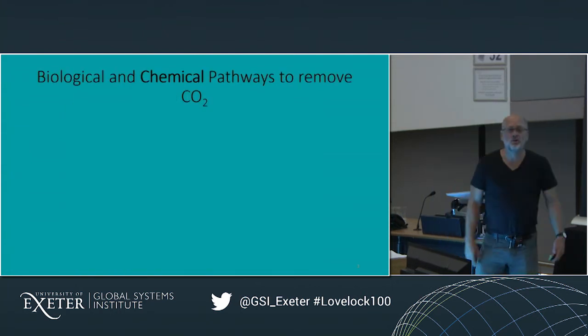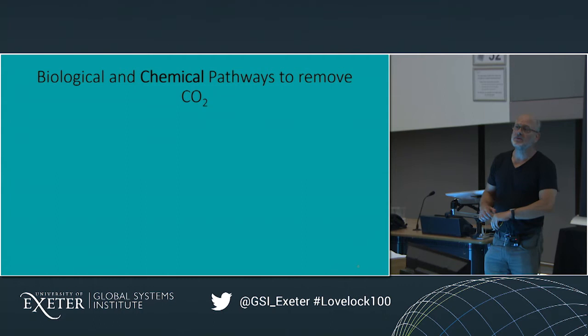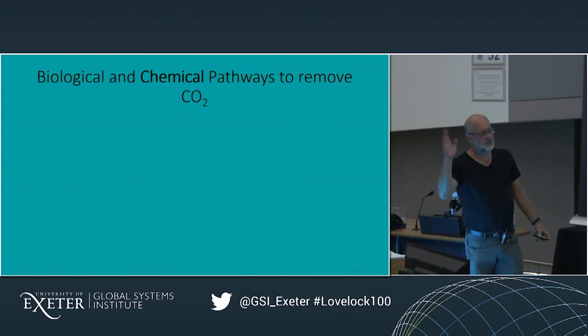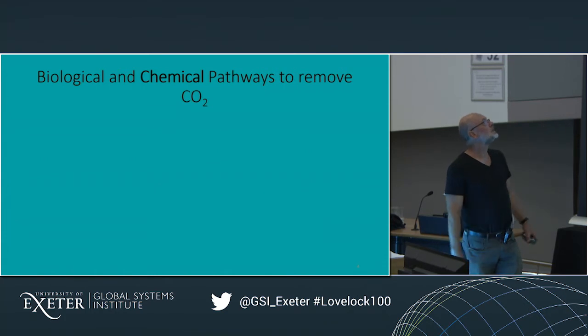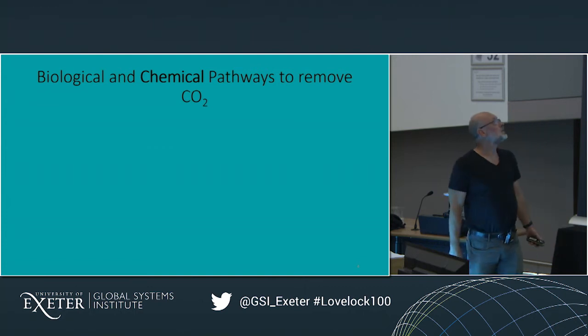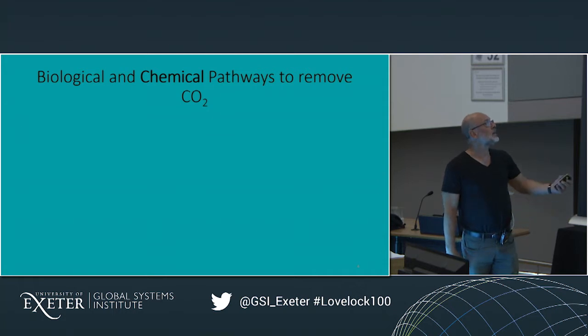There are really only two pathways to draw CO2 out of the atmosphere at scale. There's the biological and chemical pathways. There are a few other options, but these are the principal ones. The biological pathways we're all familiar with. The source of the energy is free. It's the sun. Photosynthesis uses that energy to break apart CO2, and we get the carbon drawn out of the atmosphere.